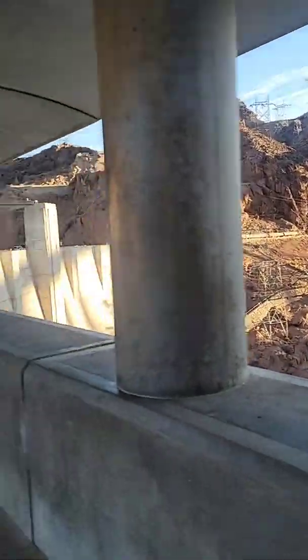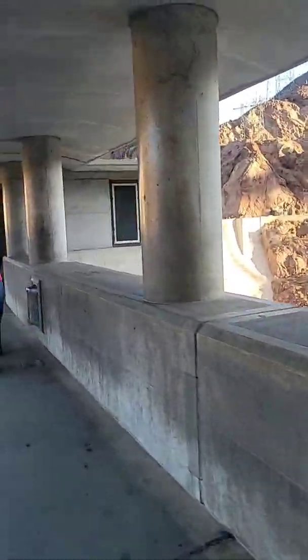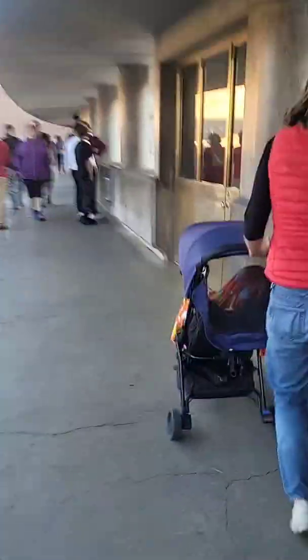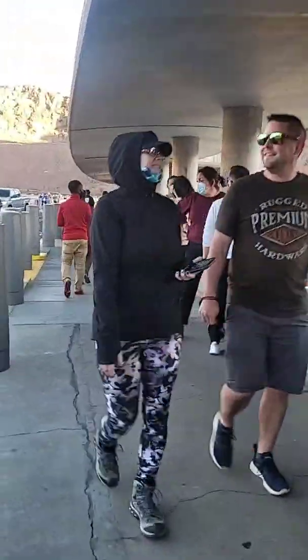It's a bunch of mountains. Packed with mountains. Packed with visitors as well. A lot of tourists.